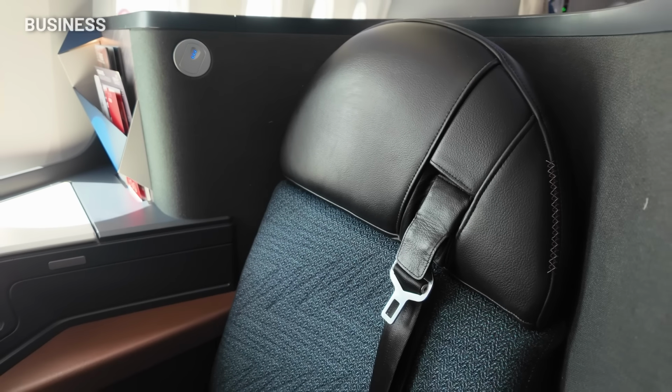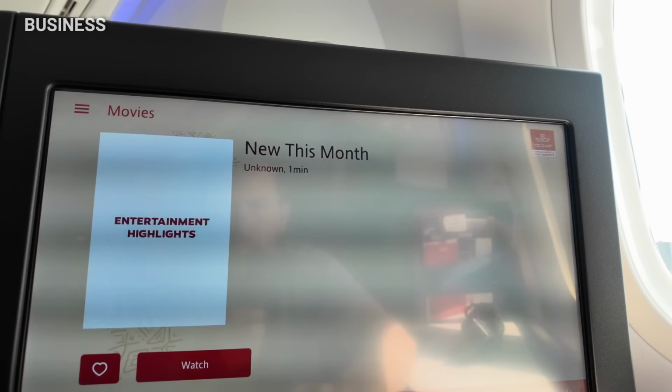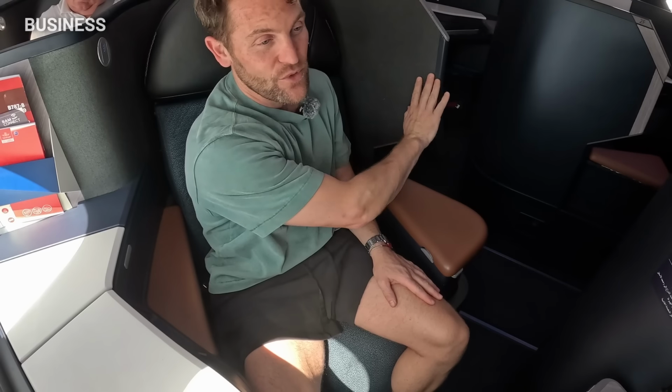The cabin is in really gorgeous navies and reds. It's a really chic looking cabin and actually seems a lot nicer than some of the other Royal Air Maroc cabins that I've seen photographs of. There's a large IFE screen right in front of you. There's a nice wing that comes around that makes the seat feel private. Even though some seats like this do have a door, this one doesn't, but you don't really feel it. The wing does provide some good privacy.